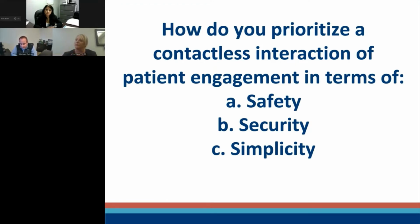Yeah, Scott, it's a great question. And the list that we have displayed is actually backwards. I think it's simplicity, and it's simplicity for the patient. These contactless interactions have to be simple for the patients to use. It can't be a long, drawn-out process for a patient to register. It can't be a long, drawn-out process for the patient to make an online payment.